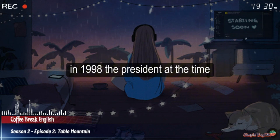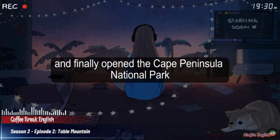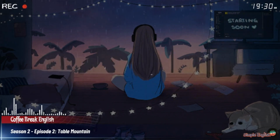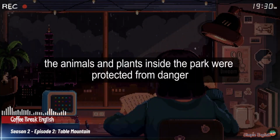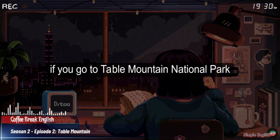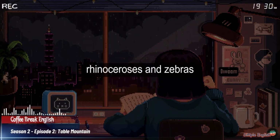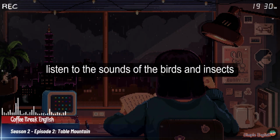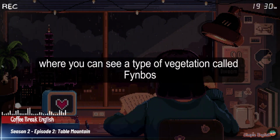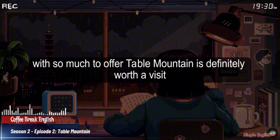In 1998, the president at the time, Nelson Mandela, decided that he agreed with this and finally opened the Cape Peninsula National Park, which was later renamed the Table Mountain National Park. From that moment on, the animals and plants inside the park were protected from danger better than before. If you go to Table Mountain National Park, there are lots of things to see and do. You can look for ostriches, rhinoceroses, and zebras. Listen to the sounds of the birds and insects. And it is one of the only places in the world where you can see a type of vegetation called fynbos. With so much to offer, Table Mountain is definitely worth a visit.